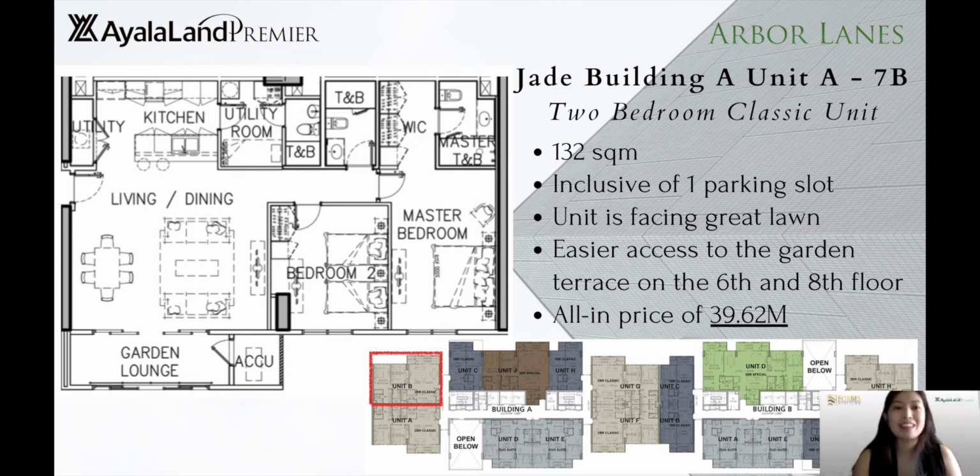spaces, this is the best unit for you, because this unit is actually facing the great lawn located between building 4 and building 5. Aside from that, you also have an easier access going to the garden terrace, which is located only on the 6th and 8th floor. The all-in price for this unit is 39.62.